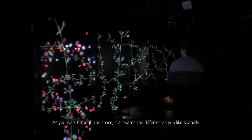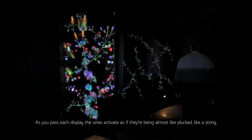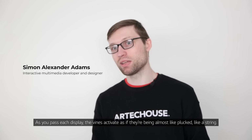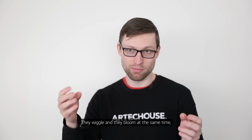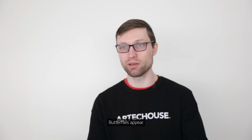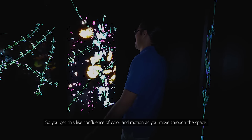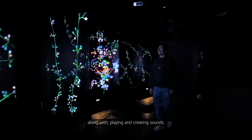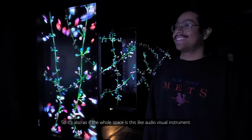As you walk through the space, it activates the different displays spatially. As you pass each display, the vines activate as if they're being plucked like a string, and they wiggle and bloom at the same time. Blossoms move between the different displays, and butterflies appear. So you get this confluence of color and motion as you move through the space, along with playing and creating sounds. So it's also as if the whole space is this audio-visual instrument.